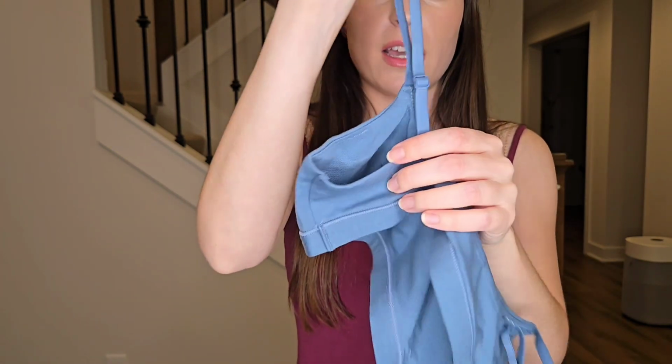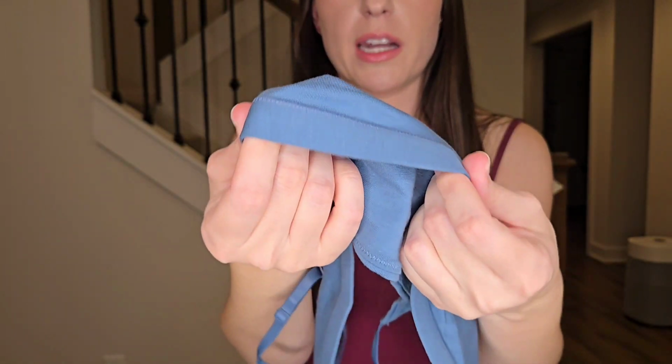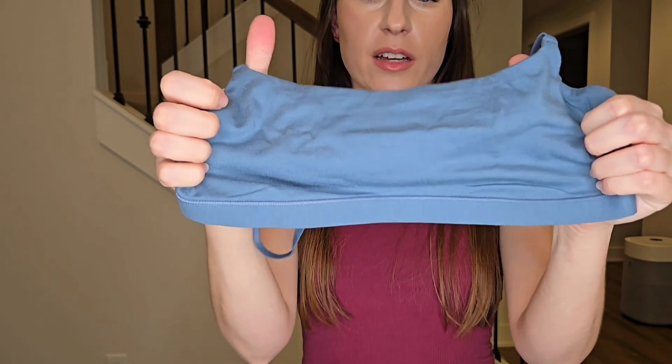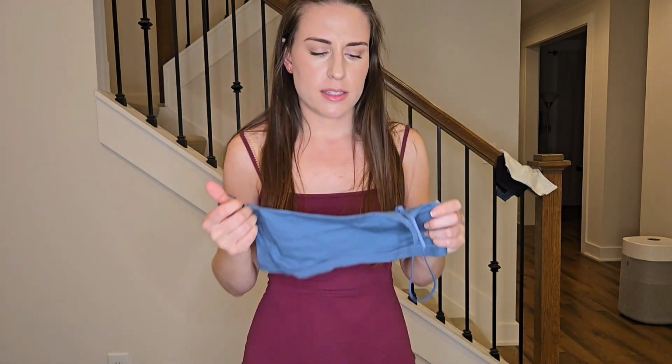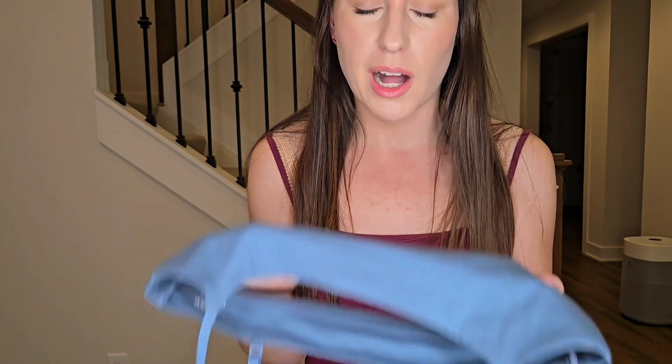It does have these elastic straps here, and they are adjustable. And I like that the band on the bottom is covered in the organic cotton. It's not left as an elastic material. And the overall design of it is really pretty. It covers really well. I've gotten to where I prefer wearing unlined bralettes on an everyday basis. I just find them more comfortable to wear versus a traditional padded bra. Especially compared to one that has underwire in it. Those are just so uncomfortable to me. So I like being comfortable, and bralettes are where it's at for me.